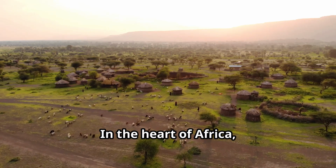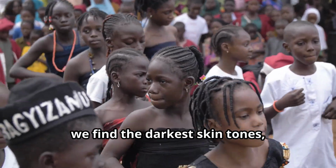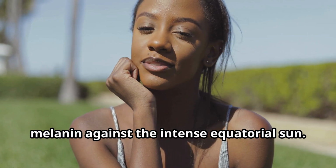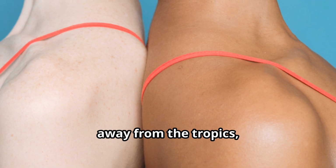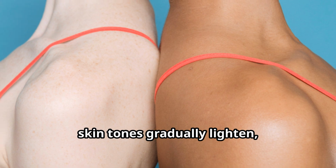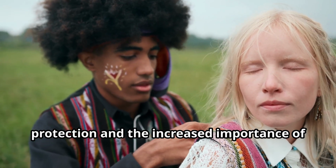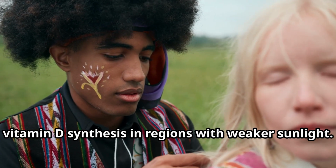In the heart of Africa, where our species first emerged, we find the darkest skin tones, a testament to the protective power of melanin against the intense equatorial sun. As we journey north and south, away from the tropics, skin tones gradually lighten, reflecting the diminished need for UV protection and the increased importance of vitamin D synthesis in regions with weaker sunlight.